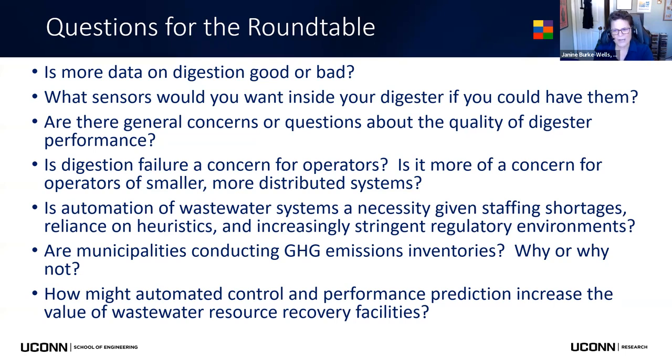I think, why are they not doing it? For a lot of the medium and small facilities, they've got their head down operating that treatment facility, and GHGs, PFAS, all this stuff can be a distraction sometimes. If you could come up with some way to help monitor GHG emissions at treatment facilities, real-time data, that would be terrific too.